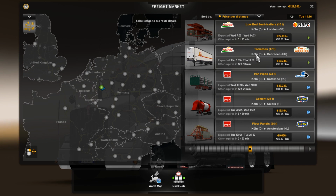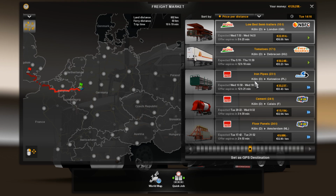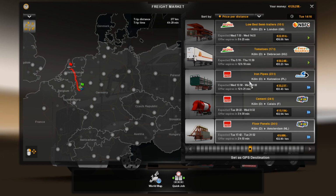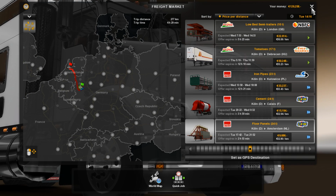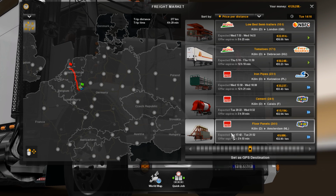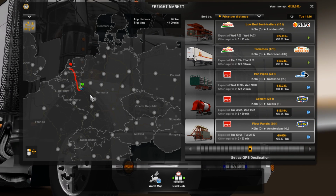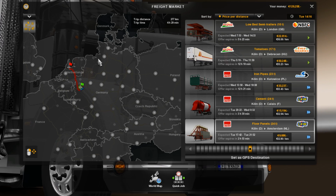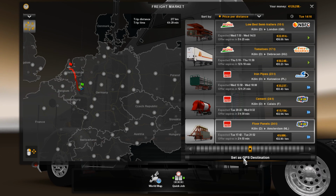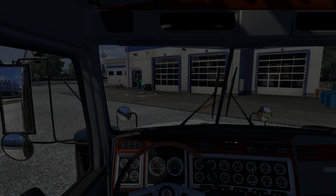So we're in Cologne right now. Wow, that's a really long trip. We're not going to be doing that. We need to find something that is... Wow, there's really not much. Don't have many options here. I guess we could do that to Amsterdam. It's not really a bunch of money, but it's a pretty good distance. So we could probably do that and then find something from Amsterdam going somewhere else. 24 tons, that's pretty good. Yeah, let's go ahead and get these floor panels.